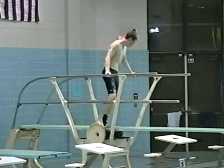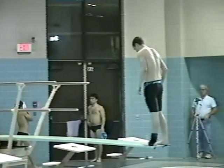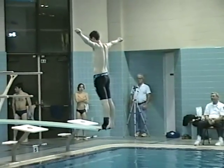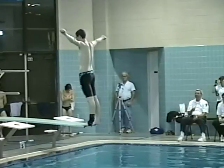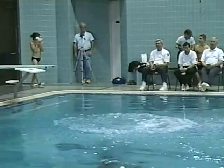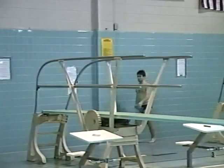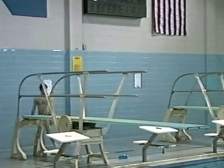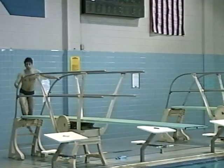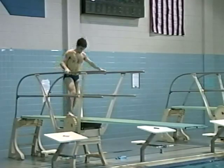Here's Luke Stem's second dive. I couldn't quite hear the dive, but I'll tell you what it is soon. So it's an inward dive in the free position. He'll probably get 4s and 5s on that. So we have 5.5, 5, 4 and 1/2, 5, 4 and 1/2. So we have inward dive pike.